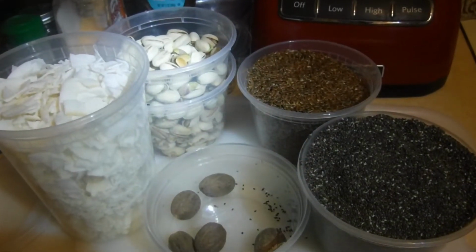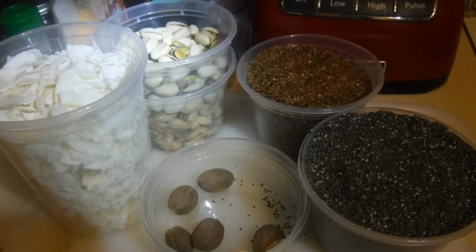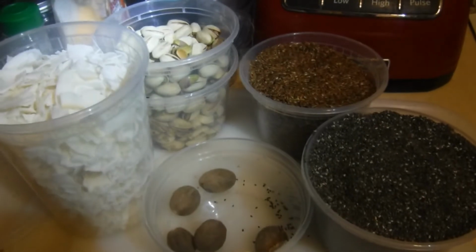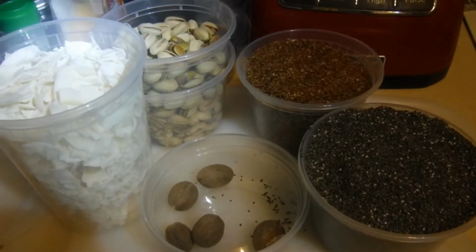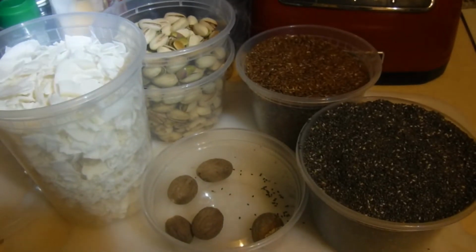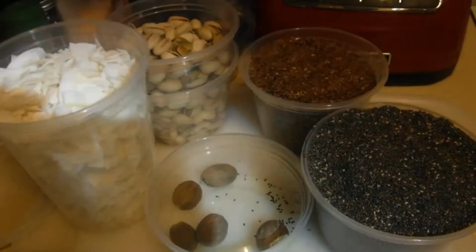Now I'm getting ready to prep some vegetables so that I don't have to do it when I get ready to eat something. I'll have it already ready. It's going to be helpful to do it that way anyway. Well, all right, folks, I'll be back.